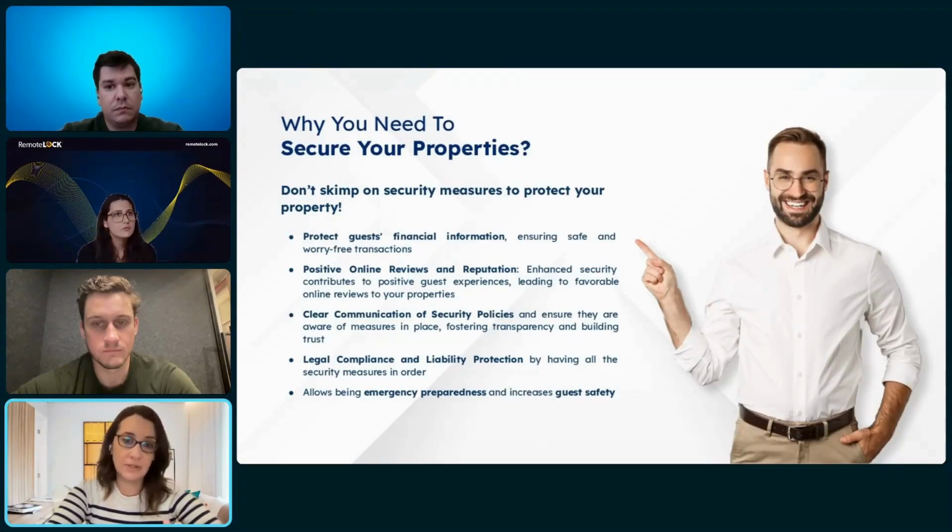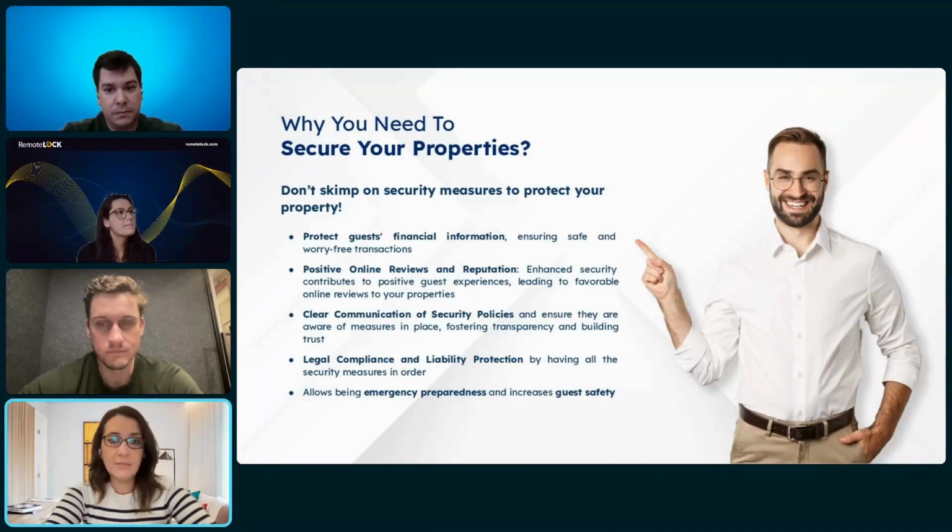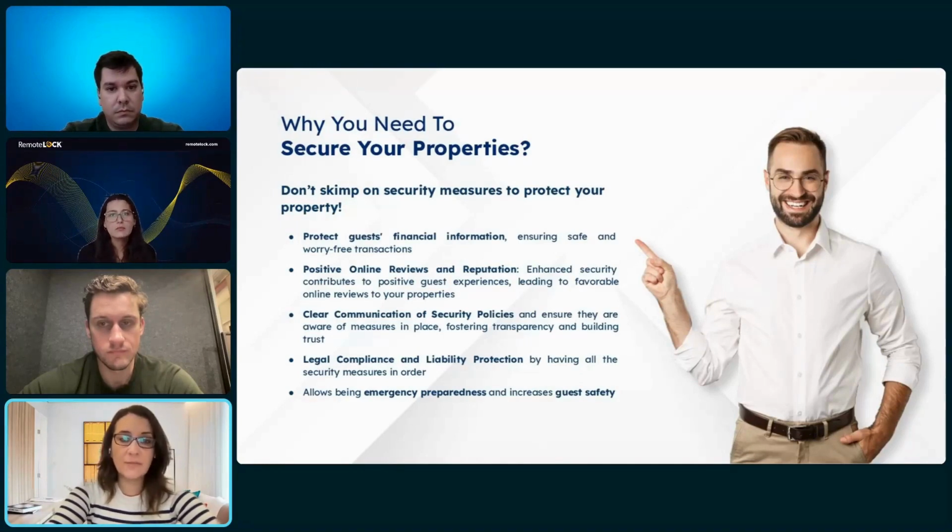Not only do you want to protect your guests' financial information, so through the financial processing aspect of it, make sure that you are ensuring safe and worry-free transactions. But you also want to keep an eye on the online reviews. This is really going to help to build your reputation. Enhanced security really helps to contribute to positive guest experiences, leading to favorable online reviews for your properties and your business.